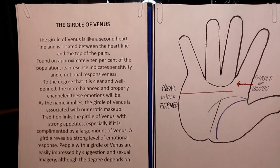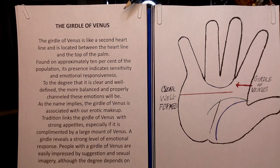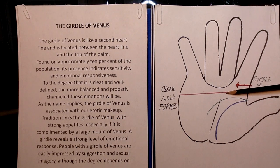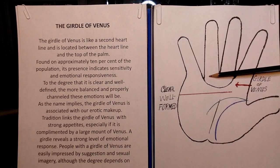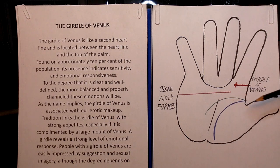Okay, I think we're all set. Now, as you see here, this is your check sheet. The Girdle of Venus. When we think about the Girdle of Venus, we're talking about a line that represents a second heart line and is located between the heart line, here's your heart line here, and the top of the palm. And here it is. Now, it's found on approximately 10% of the population. That's when it looks like this in its completed form.